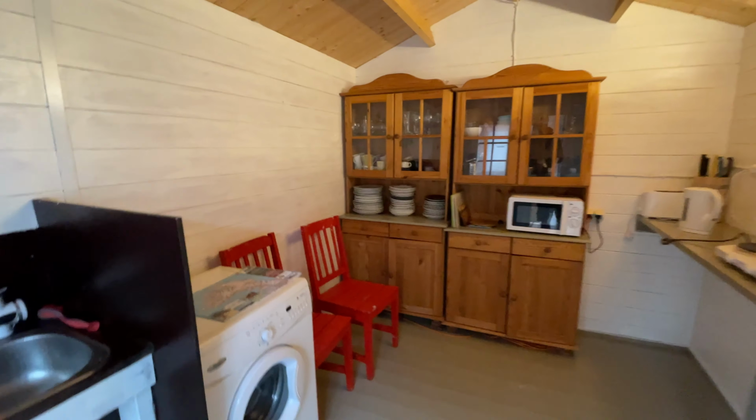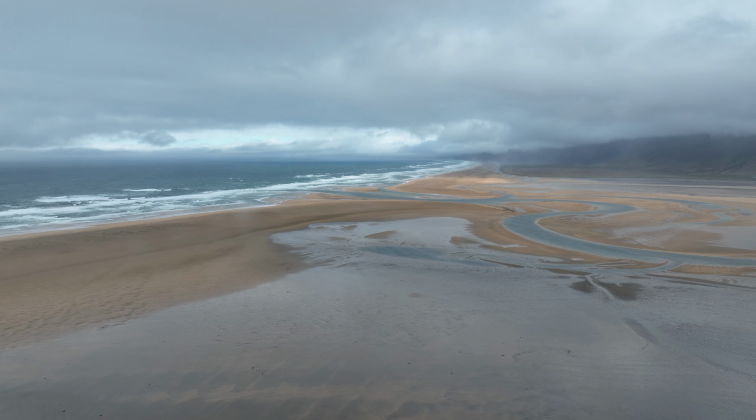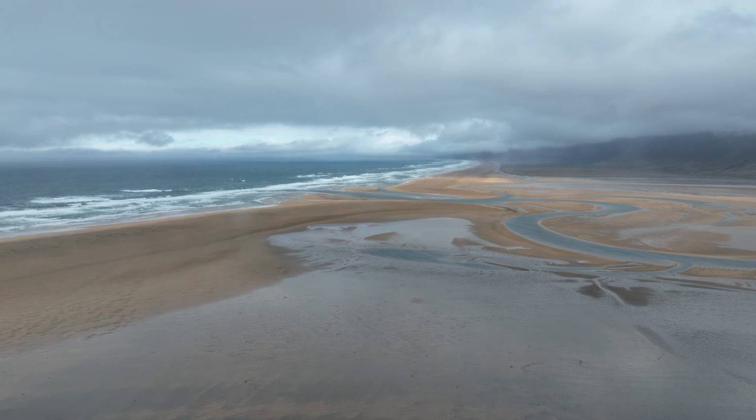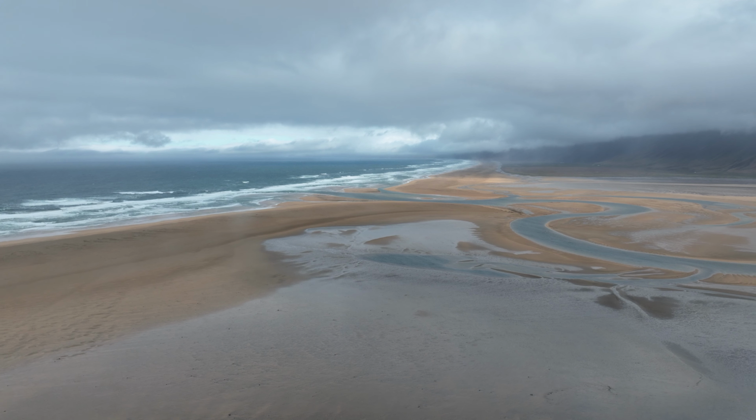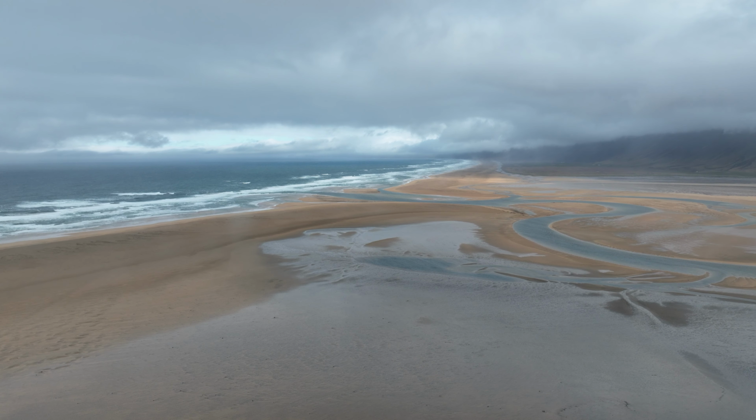This campsite is right on the edge of a fjord and a beach, and the beach itself translates to Red Sands Beach because in certain lights the sand actually looks vivid red. I got a little bit of that as I was getting up the fjord, but it wasn't as vivid red as I could possibly have had. But it was still an absolutely stunning place to stop.